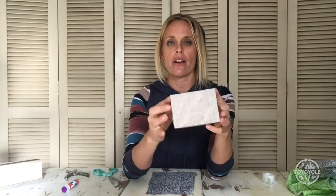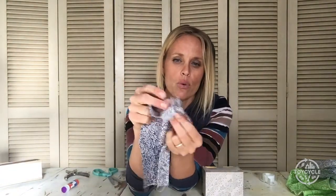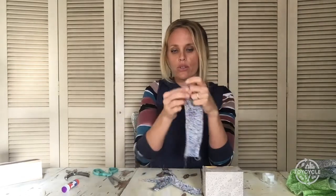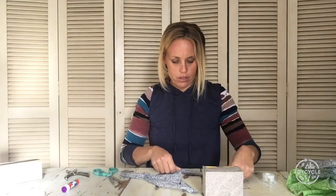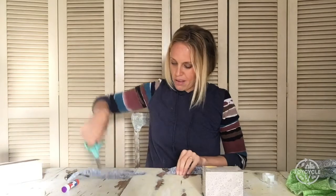I'm loving this pattern, but the top has some writing that I kind of want to cover up. I'm going to make an oversized fabric bow. So I've got this piece of fabric. I've gone ahead, if you can see, and I've scored the top with my scissors so that this fabric is just really easy to rip into strips, like so.